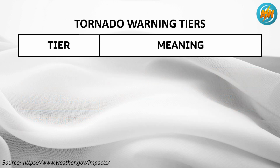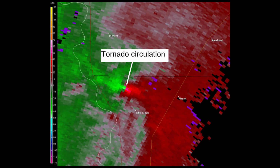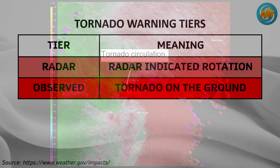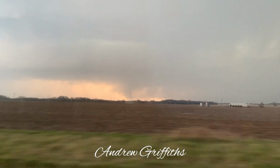Tornado warnings have a similar system with 4 tiers. You have your base tornado warning, which is given for radar-indicated rotation. This is when there's no confirmation of a tornado on the ground, but radar indicates rotation strong enough that one could form at any time. Then, you have an observed tornado warning, meaning that a tornado is confirmed on the ground. This can either be confirmed through Doppler radar products or through trained storm spotters.